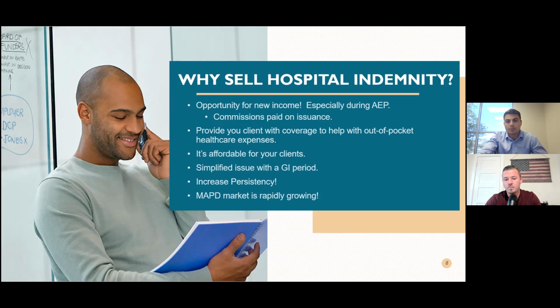helps as well. With Medicare Advantage rapidly growing, you can see the things that we talked about earlier, like networks and added benefits built into these plans, making it a popular option. There's no better time than now to be selling these hospital indemnity plans.